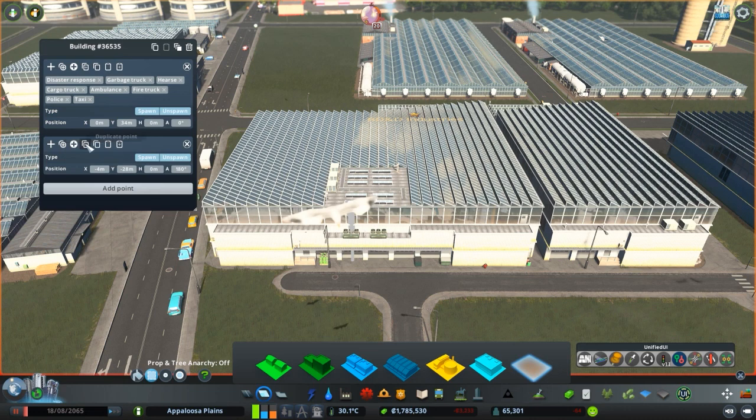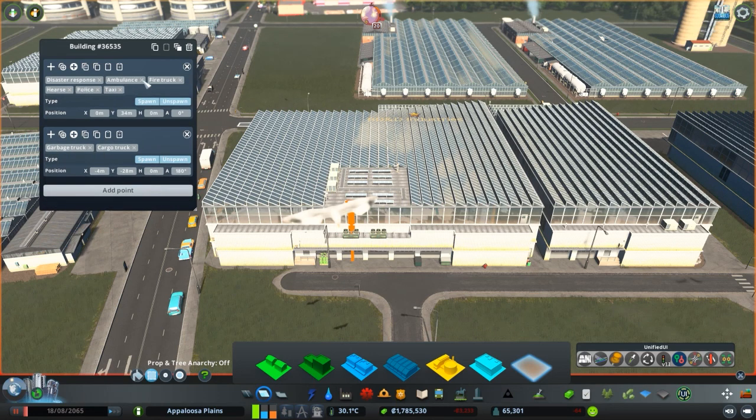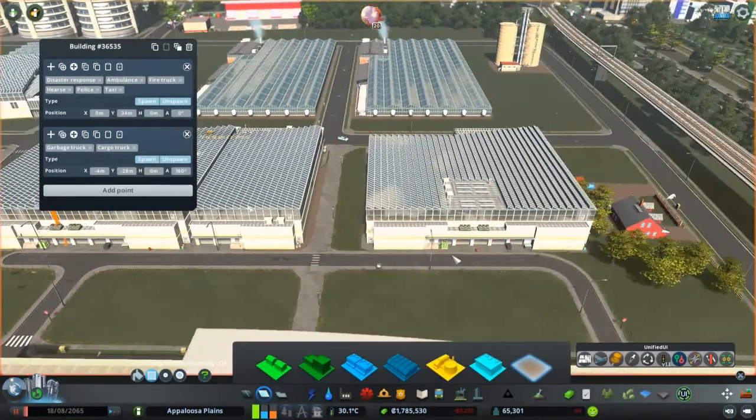And what do we want it to do? Duplicate point, copy point, paste point, apply, append, what? Add vehicle type. So we want to add the cargo trucks to this. And let's say garbage trucks. Those two make sense to me. Disaster response copter. Yeah, everything else can come to the front. Disaster response coming to the front also makes sense. Take out the garbage truck and the cargo truck. Fire truck, hearse, police, taxi. Think this makes sense. And we'll go ahead and apply this to all building types in the city.